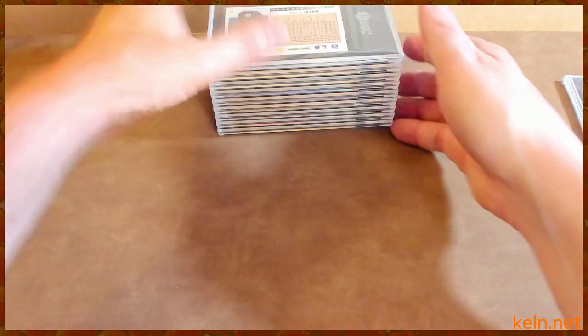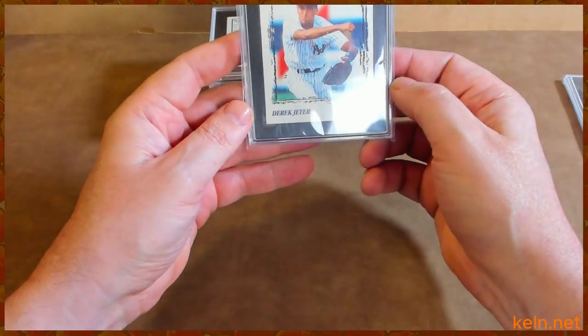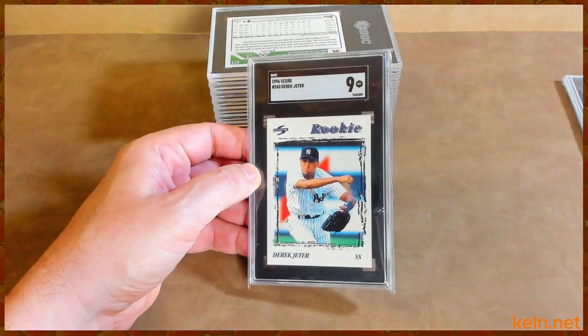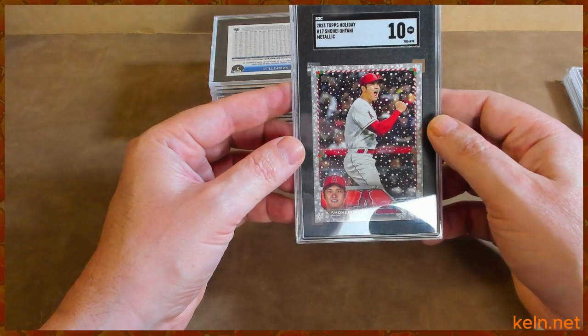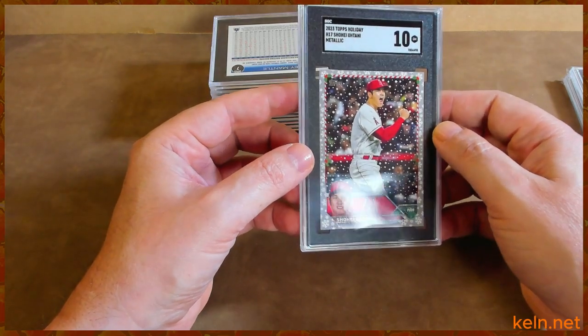Next, got the captain. A 9. All right, not too upset about that. This was out of a quarter box at the card store. See, my backlight is... Some of these are going PC. The rest are going to be going up on the website. There we go. Shohei, a 10, metallic holiday. Looks nice in person too.